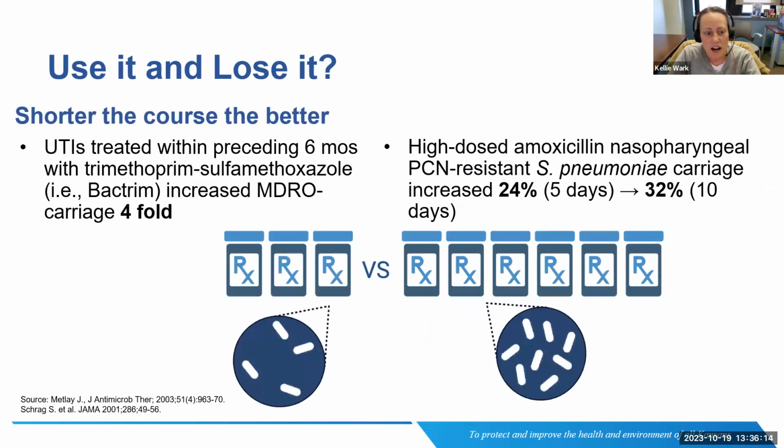Then this is another one for strep throat, where they looked at a shorter 5-day duration versus a longer 10-day duration, and you could see the shorter course had less resistance. A 5-day course of amoxicillin had resistance of the strep by about a quarter, and when you increase that up to 10 days, you double the days, you get up to more like a third of those bacteria resistant. So the more pressure you put on those bugs, the ones that survive are the resistant ones, and that's what we're left with.